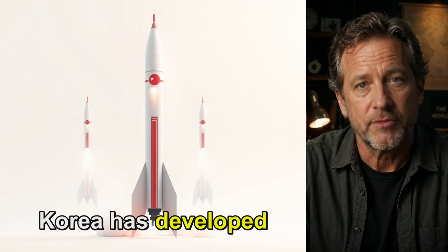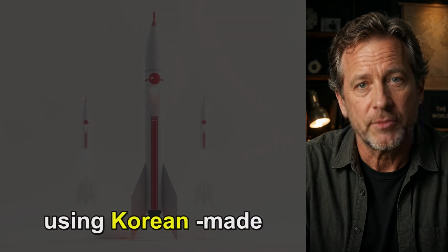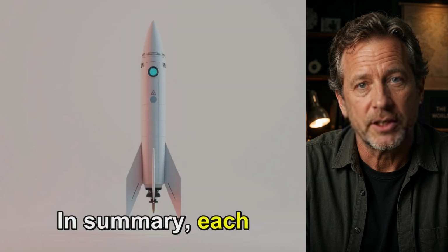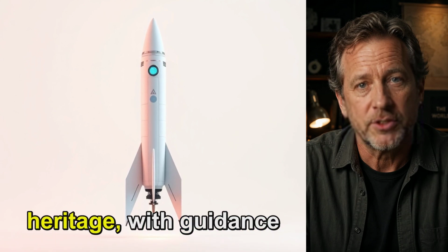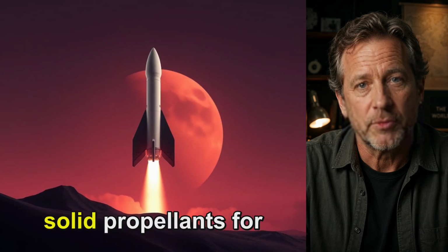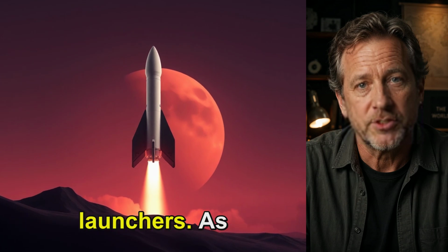South Korea has developed the KSLV-2 rocket, a three-stage liquid propellant vehicle using Korean-made turbopump engines. It uses an inertial navigation system with star sensors for attitude control. In summary, each nation's rocket technology reflects its strategic priorities and engineering heritage, with guidance and speed as key differentiators. The common trend is toward increased precision, solid propellants for military ICBMs, and reusability for commercial launchers.